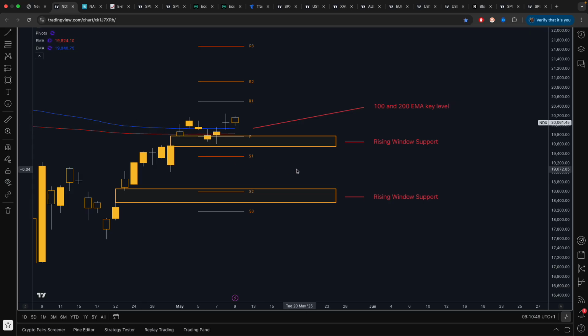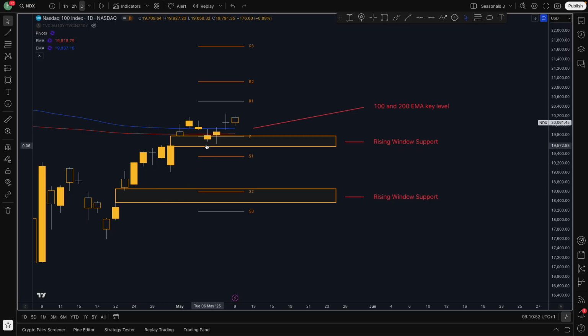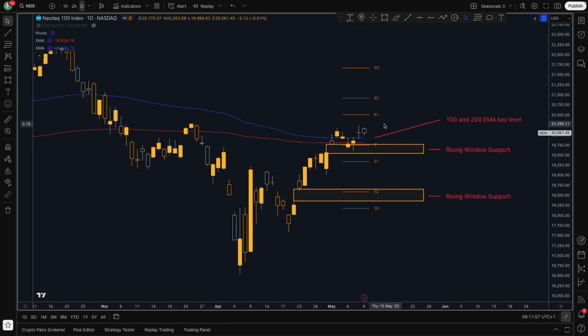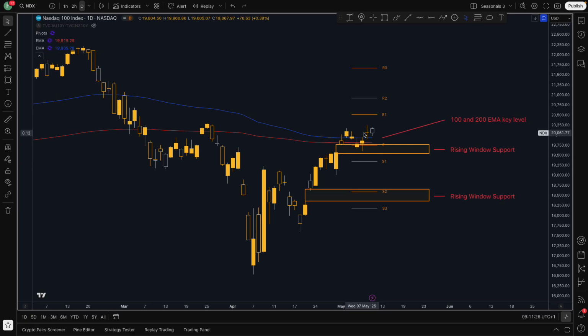Now, technically, we can see that these rising windows have provided support over the last few weeks. And if the index can hold above the 100 and 200 exponential moving average in that sort of 19,600, 19,800 support zone, then we could see the Nasdaq propelled potentially towards new highs. There's a potential wonky looking head and shoulders pattern here with a left shoulder, kind of a right shoulder, a neckline. It's not perfect in the way that it looks by any means, but this is a very key support area that technical traders will be keeping an eye on.